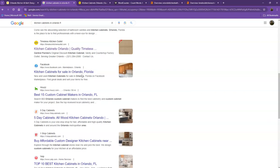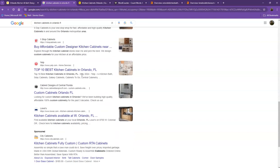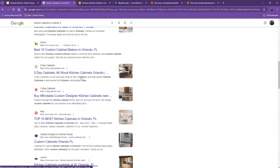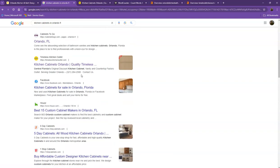Moving on to the next part, these are what we call the organic searches. So these are all the websites that actually rank higher without people paying for any ads, just because they're doing certain things. And that's exactly what we're going to talk about.